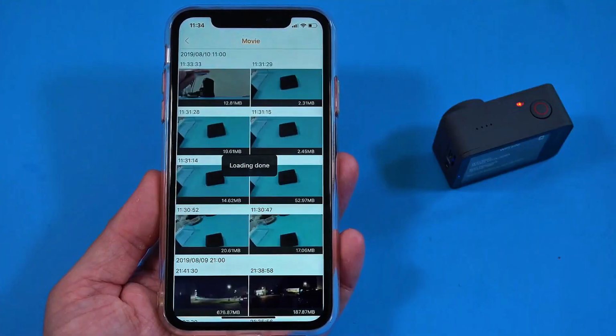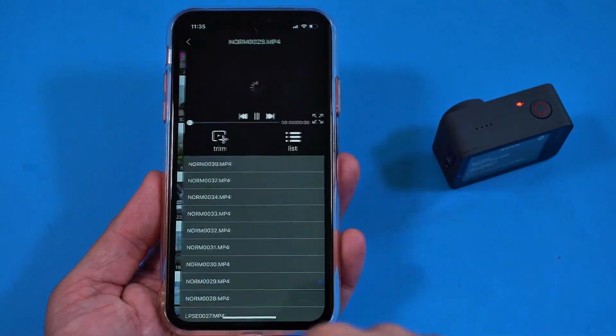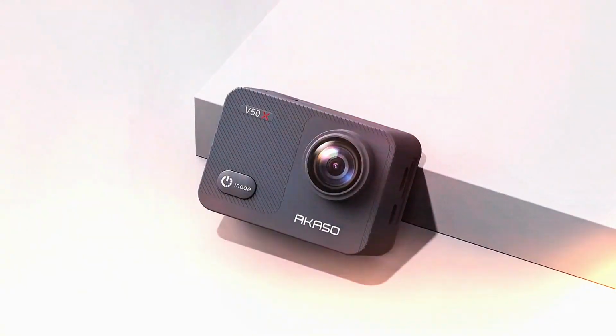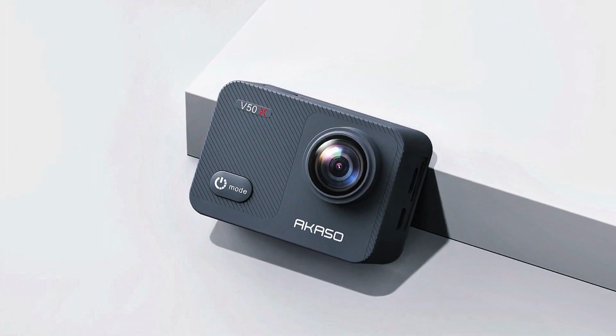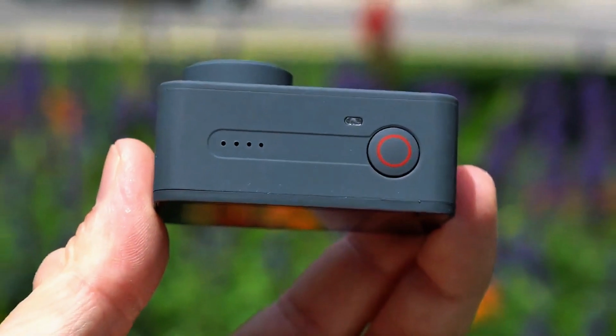The V50X works with the RoadCam app, making it easy to use your smartphone to operate the camera. Getting a Wi-Fi action camera for this price is unheard of. The intuitive touchscreen, which is bright and simple, and streamlined capture modes make it easy to jump right in and get great shots. It also supports external microphones.